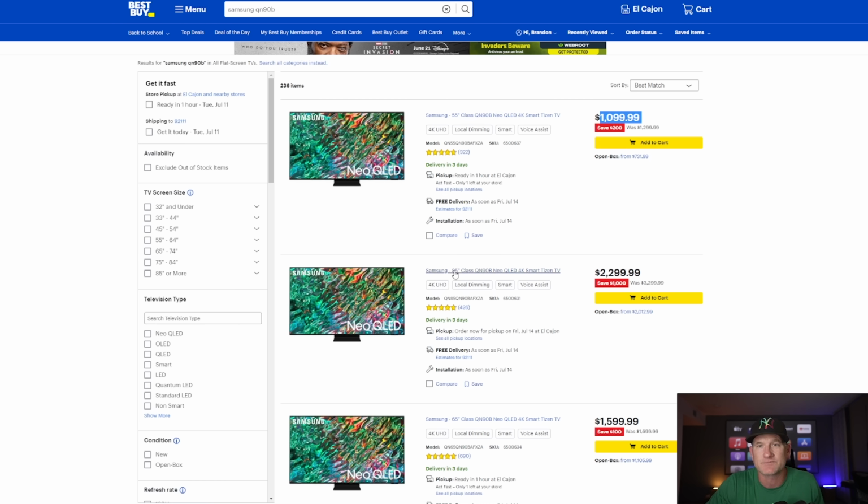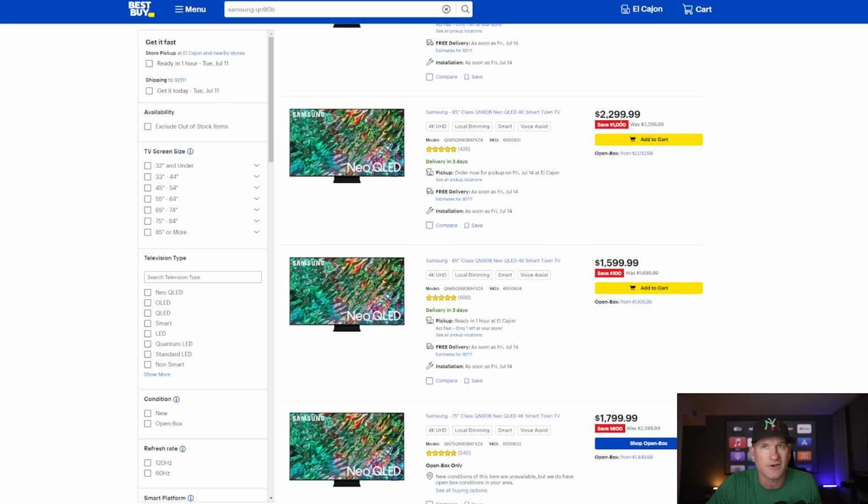And this is what I think is probably the best deal for a huge TV right now. The 85-inch Samsung QN90B is $2,299. That was like $4,700 last year. Now it's $2,299. It's going to take that long, into Black Friday and beyond, for the QN90C or QN95C to be anywhere near this price. So I really think that if you want a huge QLED TV, you're going to watch sports, you're in a bright room, good anti-reflective properties.